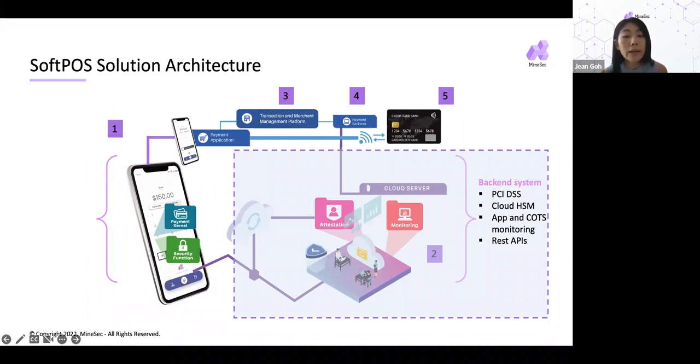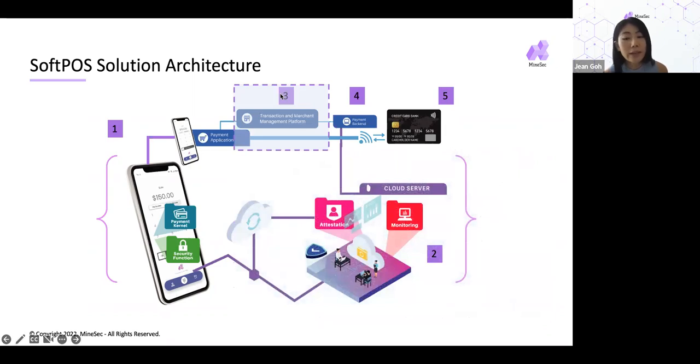Okay, now we can move on to the next few components, which I think you all should be quite familiar with, as they are required in the traditional POS solution. So for the third component, it would be the transaction and merchant management platform. So this is a system that wraps transaction requests according to the payment host protocol or requirement. And once it's done, it sends the request to external payment hosts, and then it checks the transaction results from the host. So this system also contains data center to manage all transaction data. It will also allow for terminal configuration to reset.